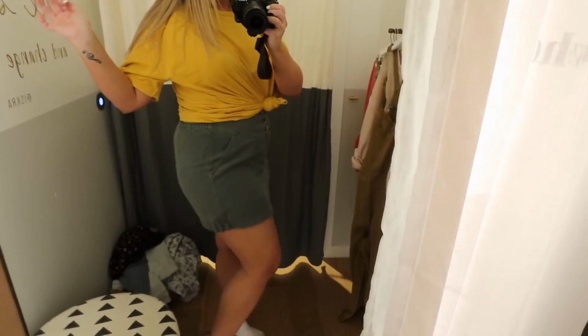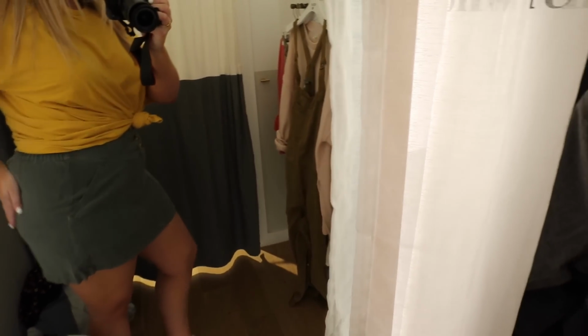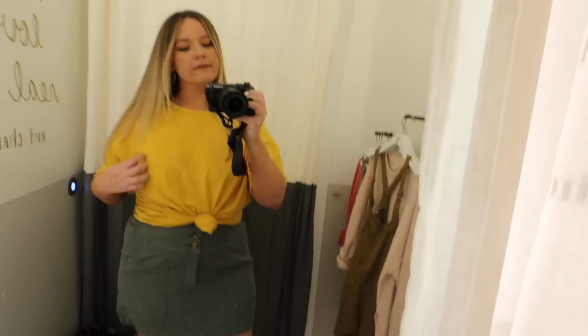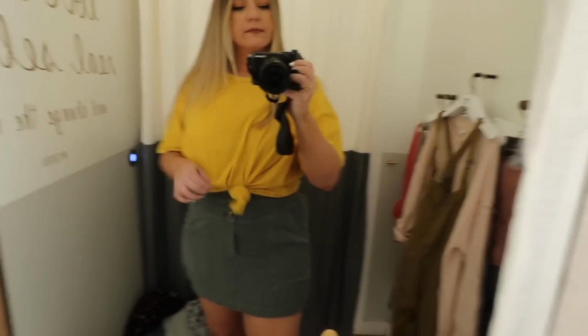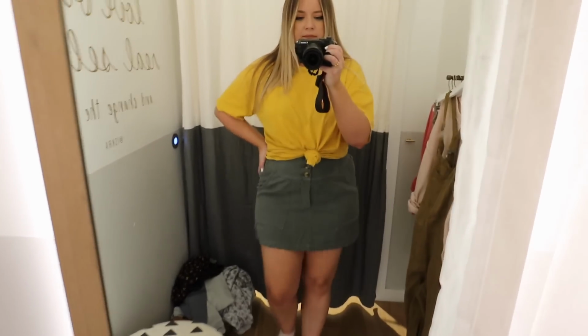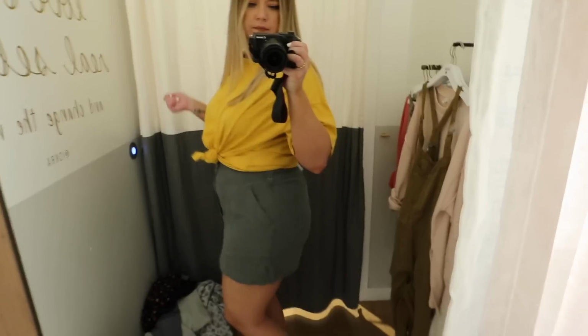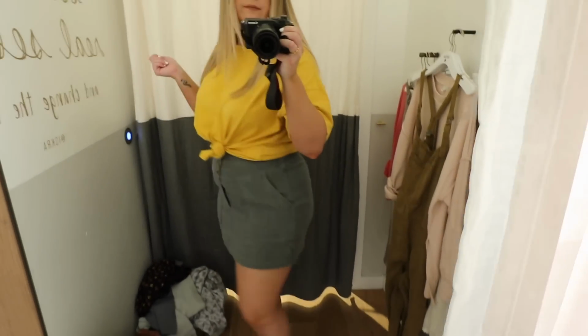And you guys, I don't know. I wasn't sure how I felt about this. I was trying to keep it basic and just try something I maybe necessarily wouldn't go for. But all in all, the shirt was incredibly oversized. I had to tie it up, and it wasn't like a bad outfit at all whatsoever. It just wasn't my style. It just wasn't something I would ever normally wear. The skirt felt a little bit short.